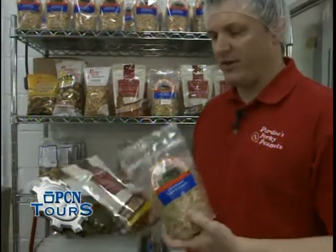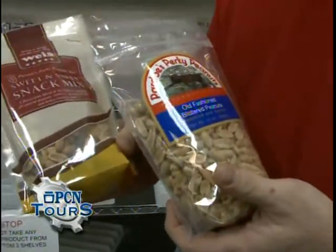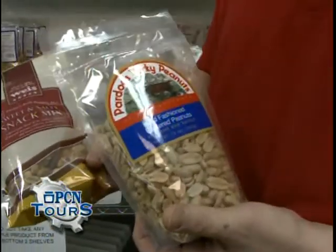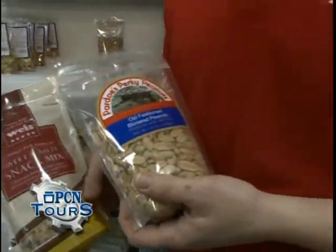On the tour, we saw the form, fill, and seal packaging. One of the other types of packaging that we offer is what they call a pre-made pouch, which is sealed and then nitrogen flushed for freshness. One nice thing about it, it's also resealable. It's one of the real common types of packaging you see in the grocery stores right now.